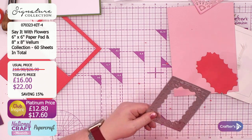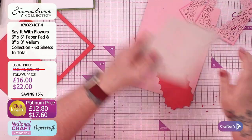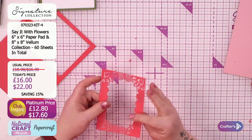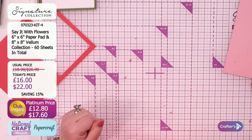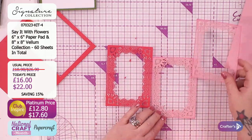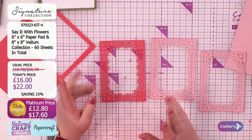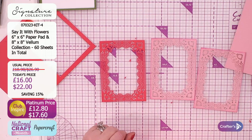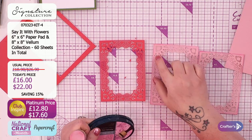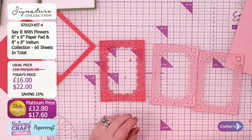Let me move all that to the side. There we go. I've got all my bits popping out. I am not going to stand and pop all those out because that is going to take me forever and I don't have the time. But you can see I've got three already die cut out, one in that lovely red and two in this pink. In fact, that's my fuchsia, not my pink tulip, and I've just edged around it.